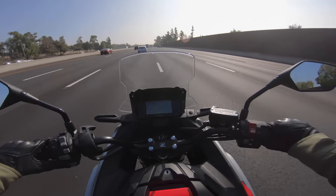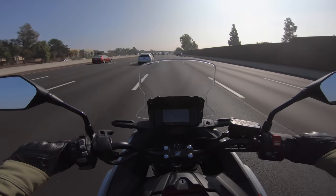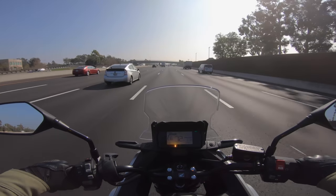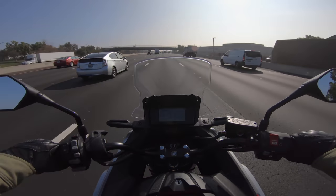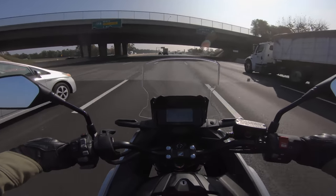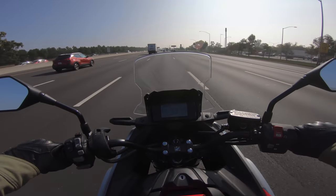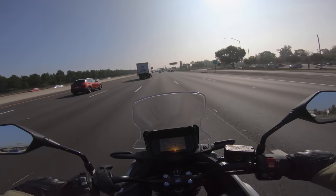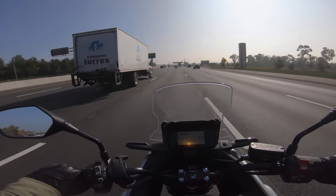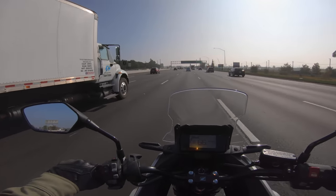So we are cruising along Interstate 5 headed to the Motorcyclist offices in top gear, sixth gear, cruising about 4,000 RPM, relatively smooth, very comfortable. You can see down here in the lower left of my LCD display, the calculator aboard this motorcycle calls for about 53.4 miles to the gallon average. I've seen a little bit higher than that, about 55. I even had a tank that was about 58. Now, if you're wailing on it, obviously that'll go down a little bit.